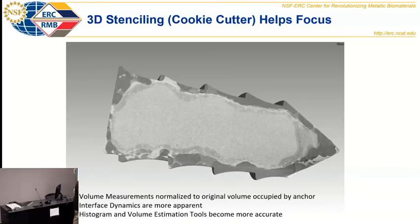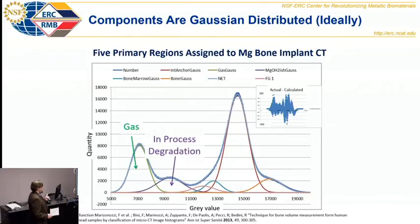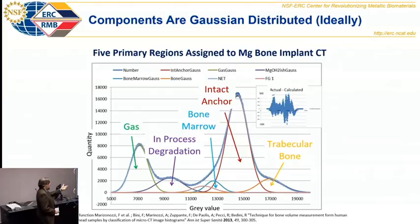We can see that there's bone interfacing possibly. We can see some other things. But this kind of helped us focus in on the object. By focusing in, we reduced our data set, and then we were able to do the same Gaussian analysis. And then we can say within that picture, some of this is gas pockets, some of it's in-process degradation, so some of the products, some of it's bone marrow, some of it's intact anchor, and some of it's trabecular bone. And then it wasn't quite fitting just well, so you'll see there's one more disc of Gaussian.